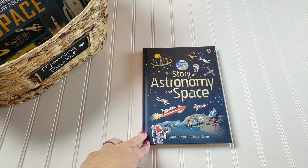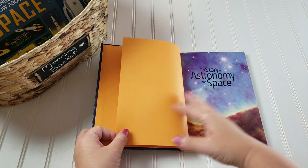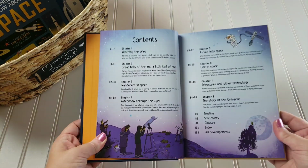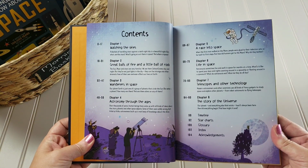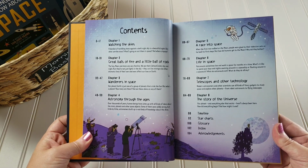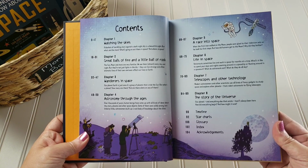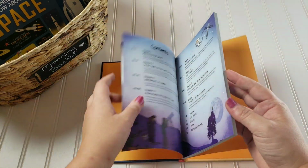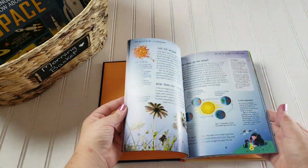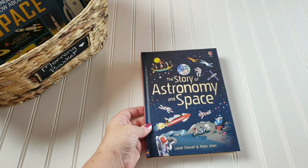I also have from Usborne The Story of Astronomy and Space. So this reads almost like a storybook, and it goes through the history of astronomy and space. So you can see here we have Watching the Skies, Great Balls of Fire and a Little Ball of Rock, Wonders in Space, Astronomy Through the Ages, A Race into Space, Life in Space, Telescopes and Other Technology, and the Story of the Universe. So we will just be reading through this to give us some backstory and some history. We'll just read a little section each day.